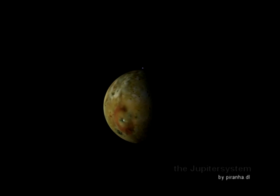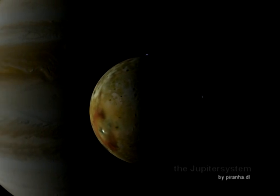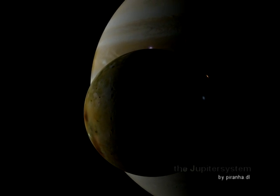Io is the closest moon of Jupiter. The powerful gravity of Jupiter generates an enormous tidal force on Io. The result of this tidal force is heat. A special feature of Io is extreme volcanism. No other object in the solar system has more volcanic activity than Io.